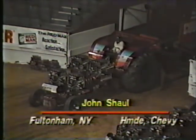John Shaw, of course, a longtime puller. We can remember John running a couple of Chevrolets years ago called the Longhorn. This guy is certainly one of the top five modified pullers in all the world today. Out of Fultonham, New York, former vegetable farmer. Green flag is out for Chevrolet.